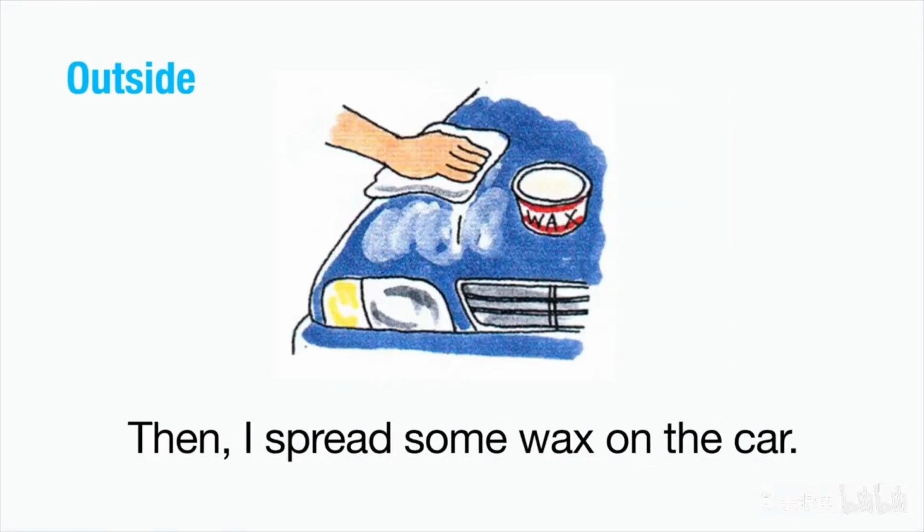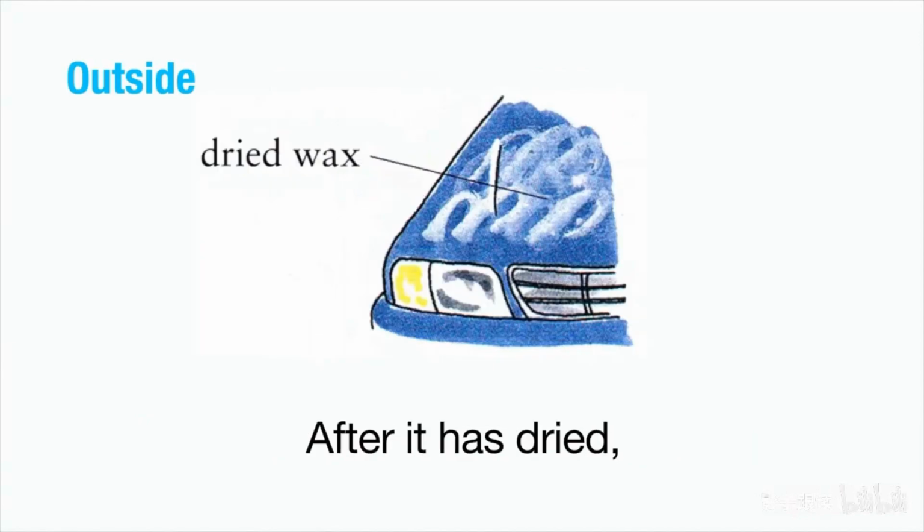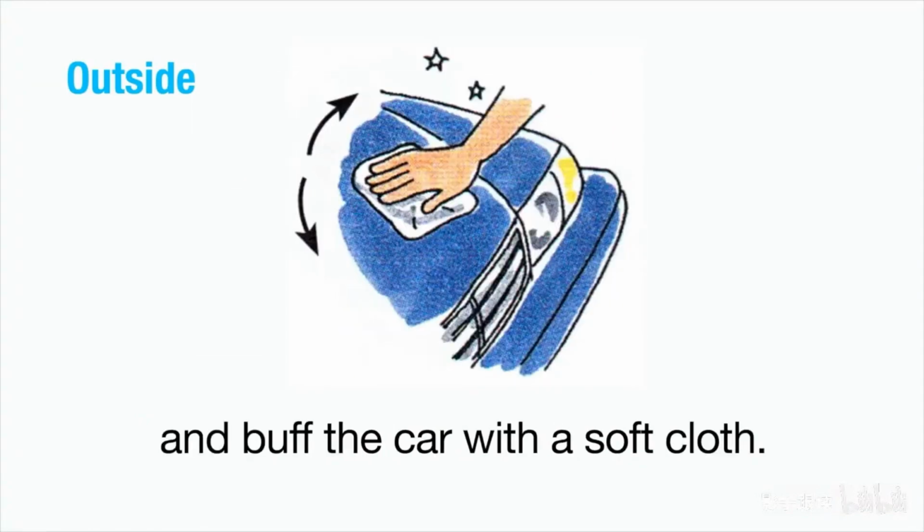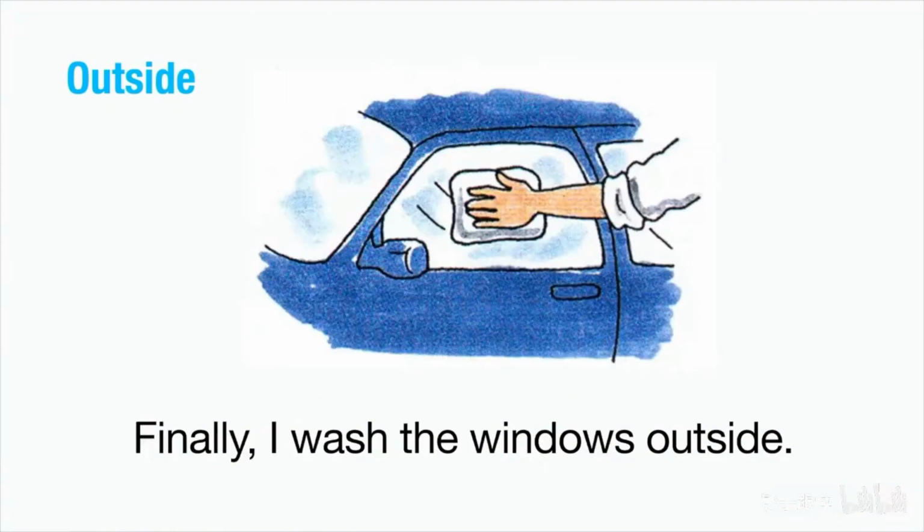Then I spread some wax on the car. After it has dried, I wipe the wax off and buff the car with a soft cloth. Finally, I wash the windows outside.